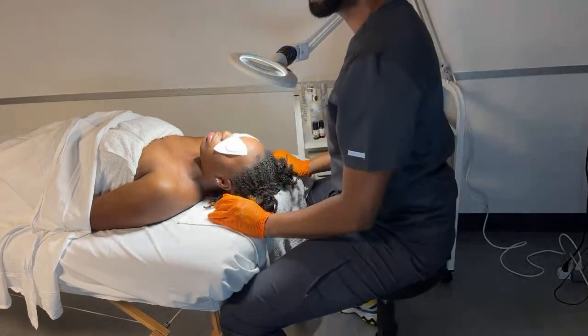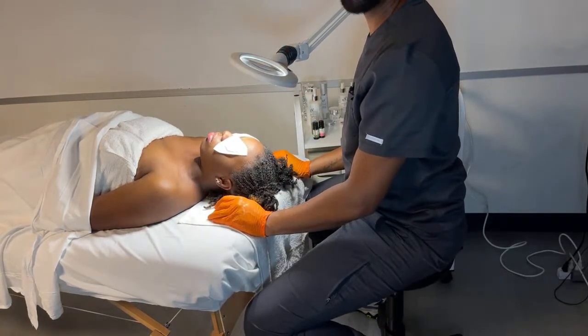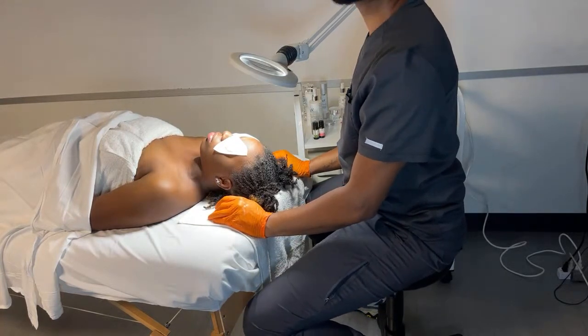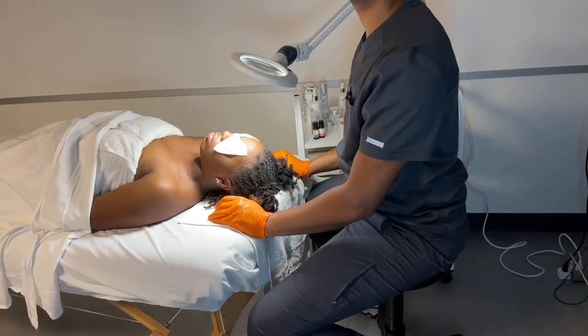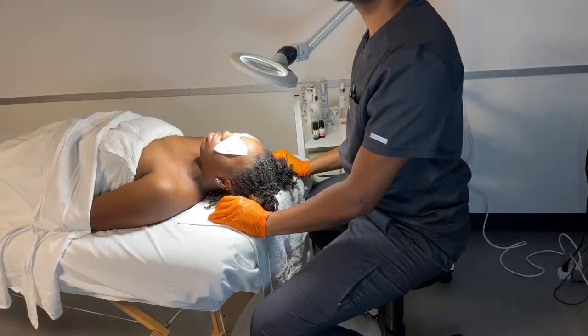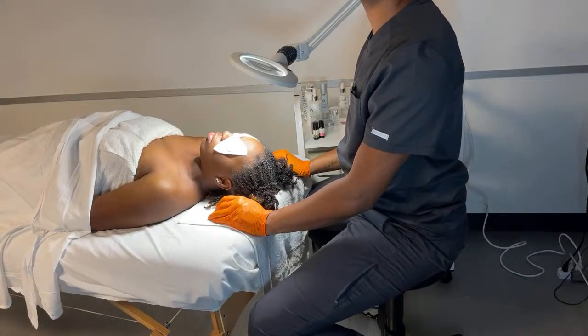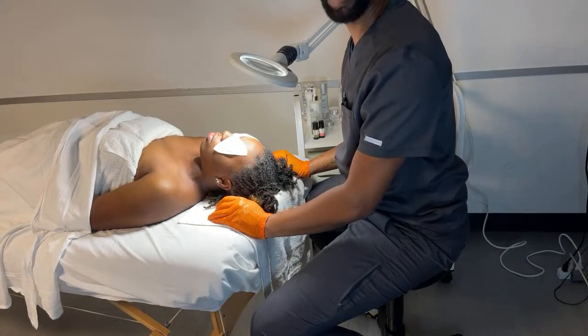So in skin analysis, remember we're looking for the overall visible tone, texture, temperature. We're going to check elasticity and circulation. And we're going to compliment the client. We're going to ask them, is there anything that they would like to see change about their skin? And then we're going to summarize everything and give them a plan of action before we do anything. Next, then we move into the Sadescu charting.